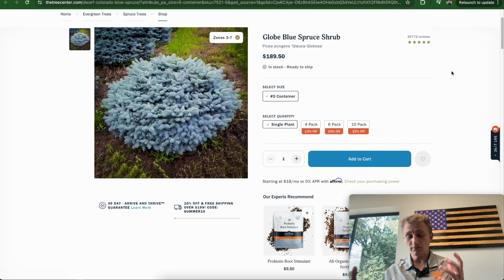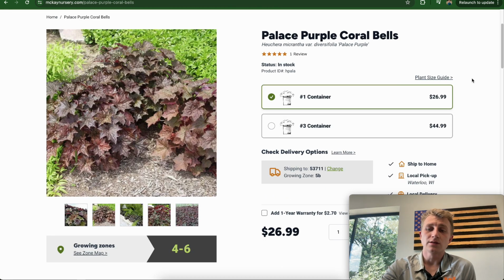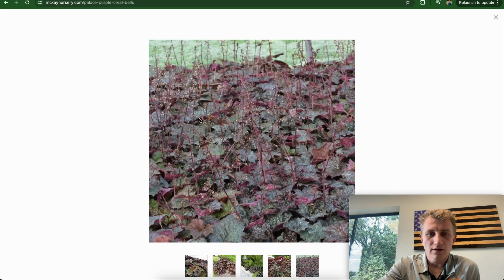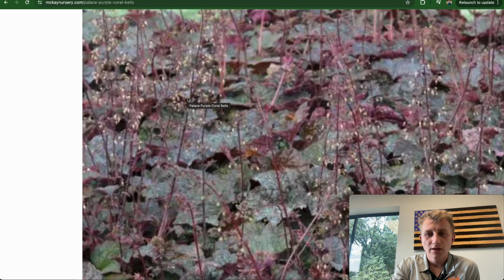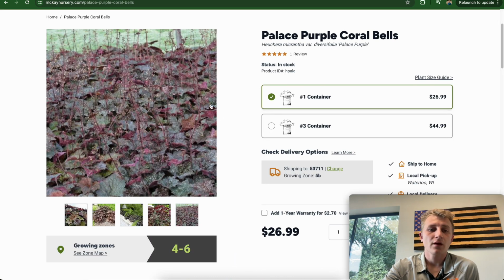And then now for you people with all the shade, probably the most underrated shade perennial that I like to incorporate into landscaping is coral bells. It doesn't show you on here. Let's see if they got a better picture here. You kind of see it. They got these little white blooms. I don't know if I can zoom in. They got little white blooms that actually look really pretty. And I really just love the foliage on these.